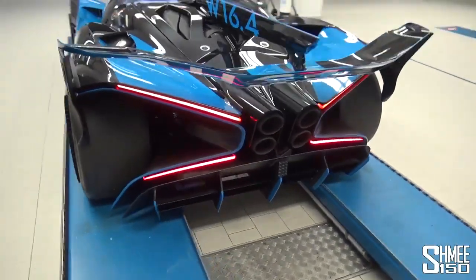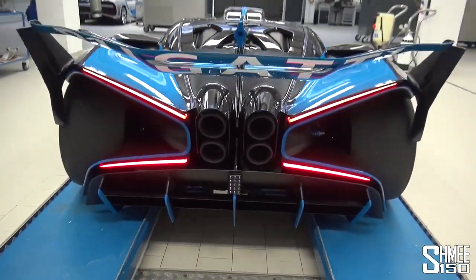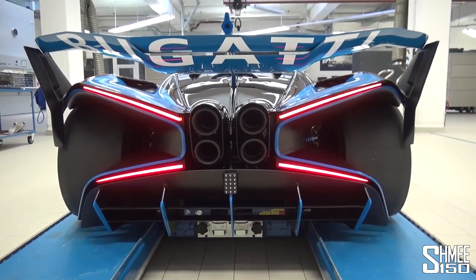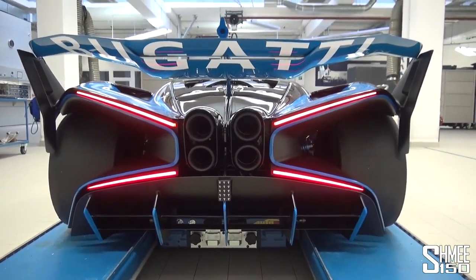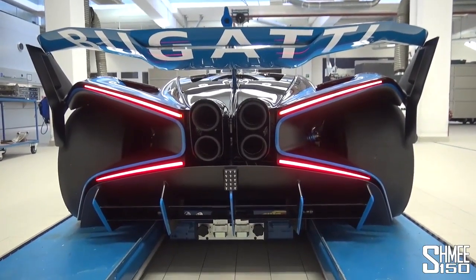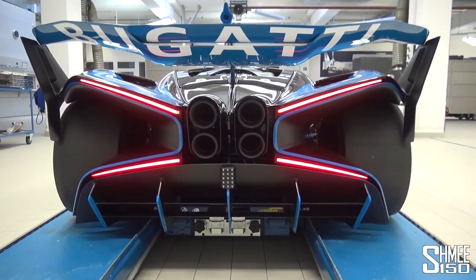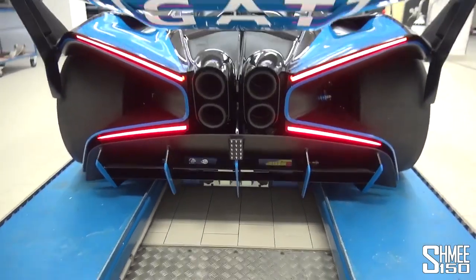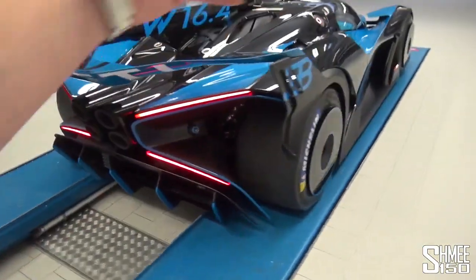Then look at those tail lights. Look at that X shape you have back there. That is quite frankly epic. And just look at the size of the rear wing when you're underneath it, the painted Bugatti logo on the underside. That is actually quite something to behold, with those gigantic rear tyres and the complete exposed nature of the car to help with airflow literally through the bodywork.